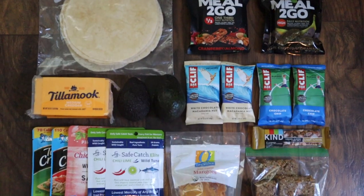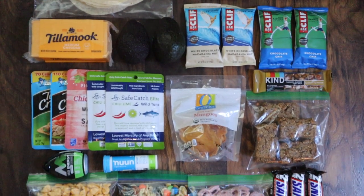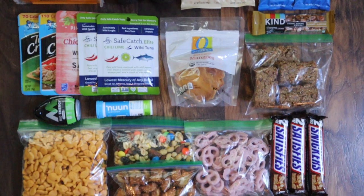But some other options for snacks that I've carried and like to carry, as you can see here, are various kinds of chips or cheese crackers like Goldfish. I'll have something sweet like Sour Patch Kids or Starburst, any kind of candy like that. Chocolate covered pretzels, yogurt covered pretzels, peanut butter filled pretzels.